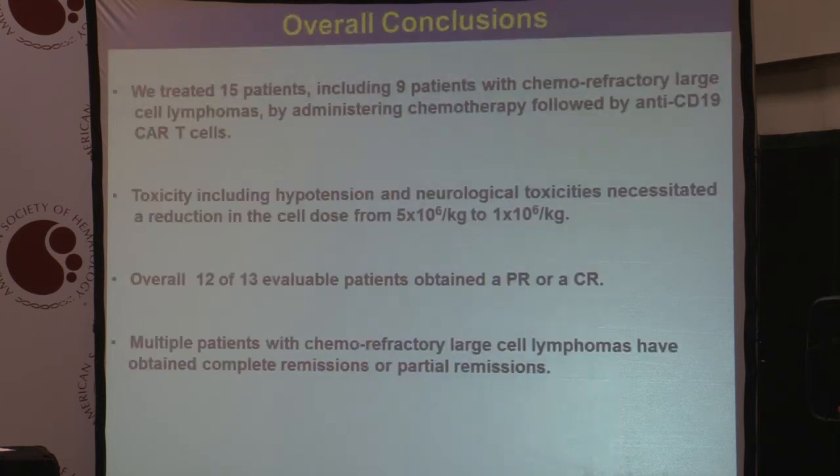The overall conclusions: we treated 15 patients, including 9 patients with chemo-refractory large cell lymphomas, by administering chemotherapy followed by anti-CD19 CAR T cells. Toxicity, including hypotension and neurological toxicity, necessitated a reduction in cell dose from 5 times 10 to the 6 per kilogram to 1 times 10 to the 6 per kilogram. Hypotension is one main toxicity. Another main toxicity is neurological toxicity, including delirium and aphasia, which is an inability to speak, which has inexplicably happened to 3 of our patients, and we don't really have an explanation for that. But we're continuing to investigate neurological toxicity and continue to treat the patients because, as I said, it is very transient. It lasts a few days and goes away completely.